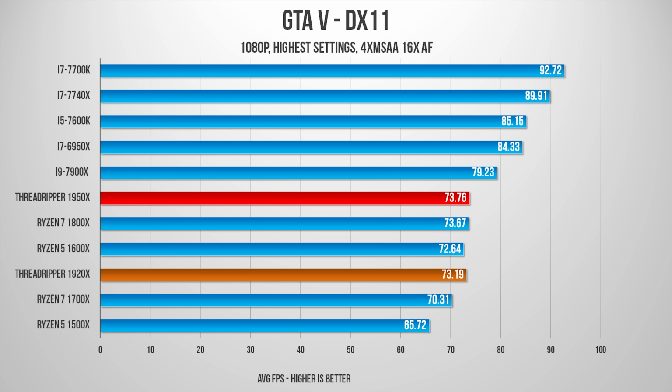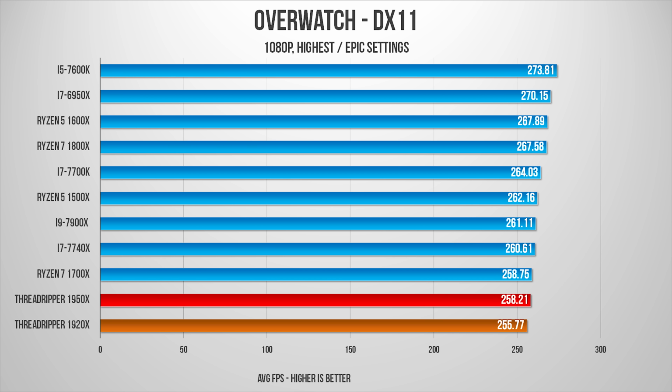Finally, we start to see some separation in GTA, but once again, the real stars of the show are the lower-priced 4 to 8 core models from AMD and Intel. Those little CPUs are just amazing values for gaming. Threadripper keeps it close to the i9 though, which is great news. Finally, Overwatch is just more of the same, as it doesn't care if you have a $200 processor or the one that costs $1,000 to deliver the best performance.